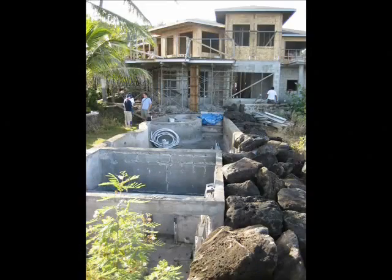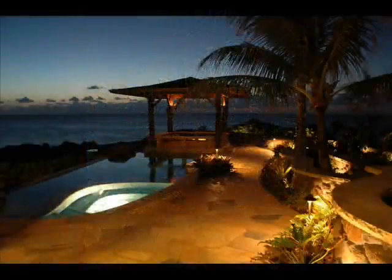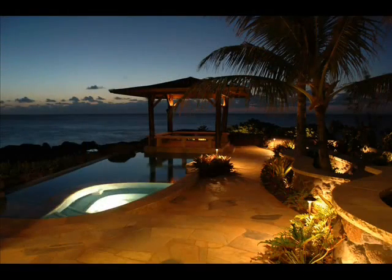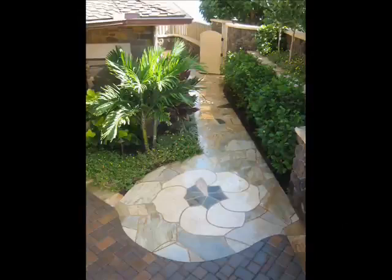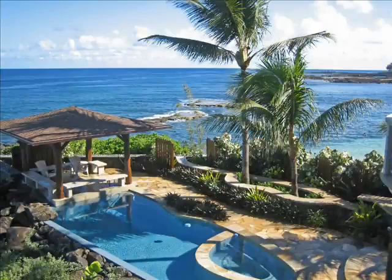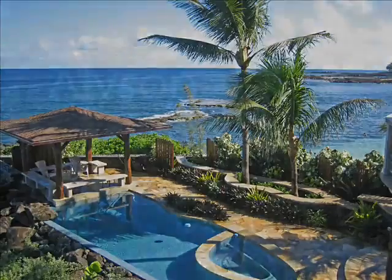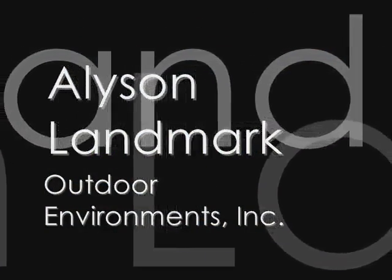The goal on this project is to create a landscape to echo the rhythmic character of the waves and the free-form character of the rock, while incorporating a variety of plants resilient to the wind and salt spray that give the feel of a tropical paradise. The judges said the pool and the patio are gorgeous and that the design makes great use of the vistas, especially at sunset. Allison Landmark of Outdoor Environments receives a Merit Award.